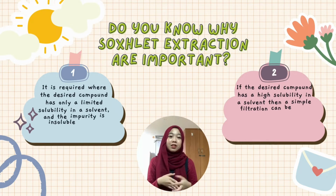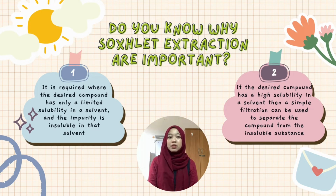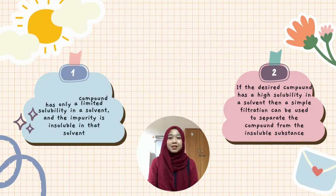Why is solid extraction important? It is required where the desired compound has only a limited solubility in a solvent and the impurity is insoluble in that solvent. If the desired compound has a high solubility in a solvent, then a simple filtration can be used to separate the compound from the insoluble substance.